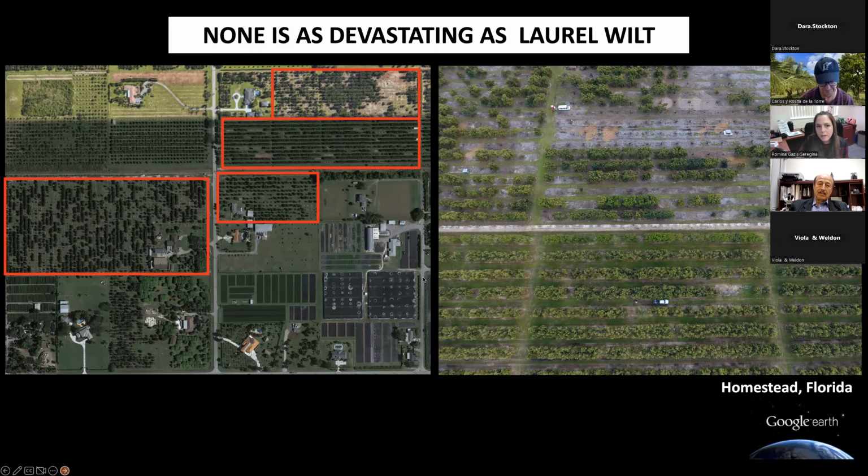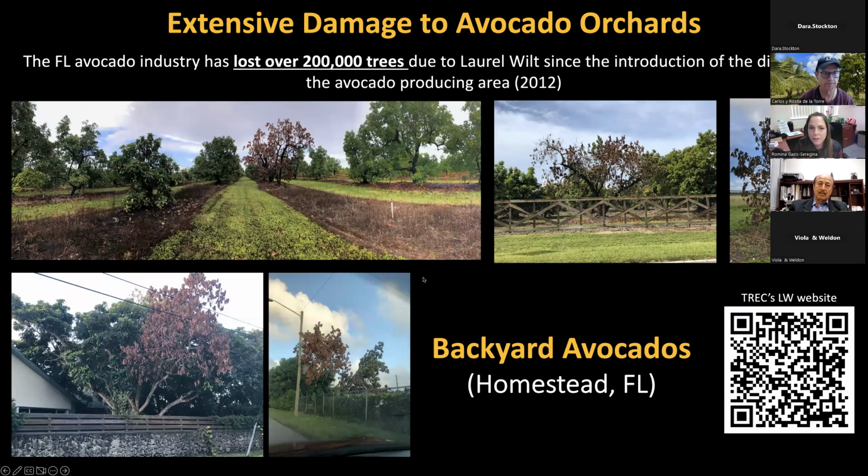Now, again, we have lost over 200,000 trees due to this disease since it was introduced into the area, which was in 2012. And here are some photos of what you regularly can see if you drive around Homestead. So it's pretty sad to see many plots sometimes abandoned or sometimes just trying to rehabilitate it, but you can see all these diseased trees around the area.